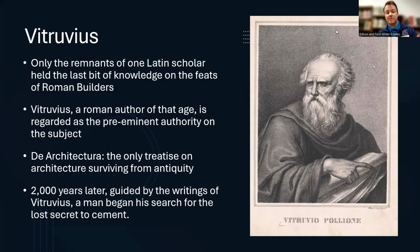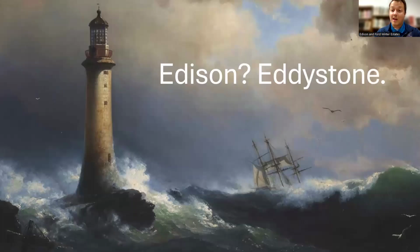Ultimately, his works survived, and 2,000 years later, following the fall of Rome, guided by the teachings of Vitruvius, a man would begin his search for the lost secret to cement. Edison? Eddie Stone. So Eddystone, the Eddystone Lighthouse, that's what's in this picture today. We're going to talk about this lighthouse briefly.